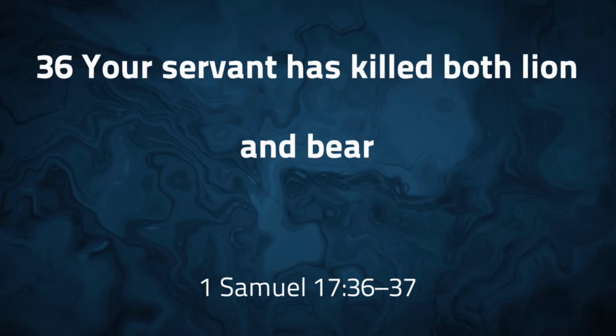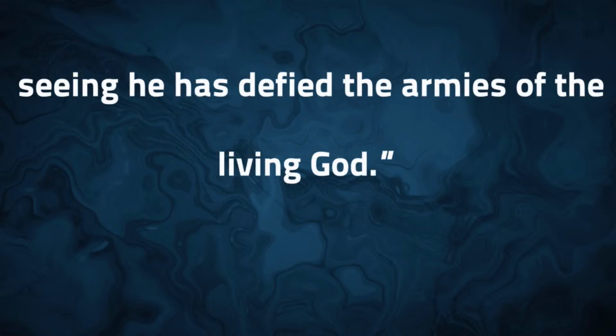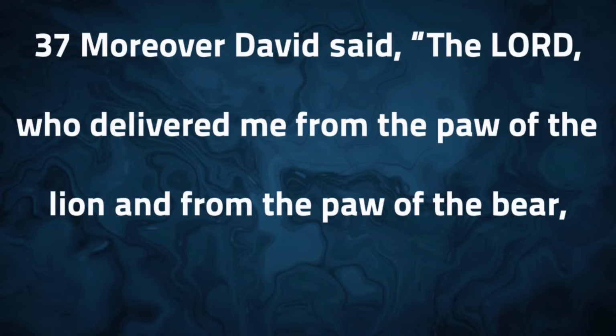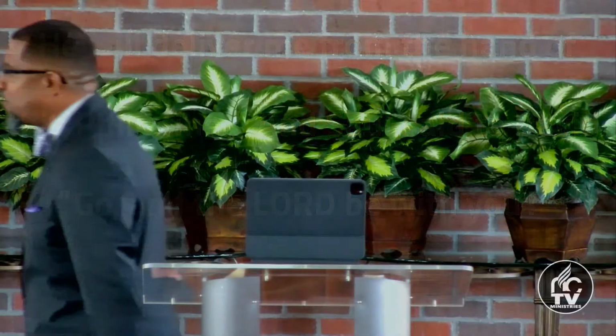He says, "Your servant has killed both lion and bear, and this uncircumcised Philistine will be like one of them, seeing he has defiled the armies of the living God. Moreover," David said, "the Lord who delivered me from the paw of the lion and from the paw of the bear, he would deliver me from the hand of this Philistine." That brother is talking trash spiritually.